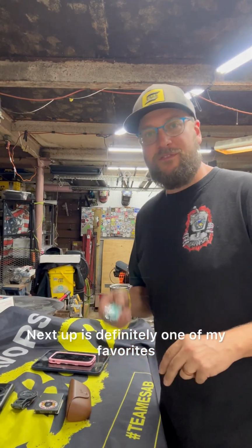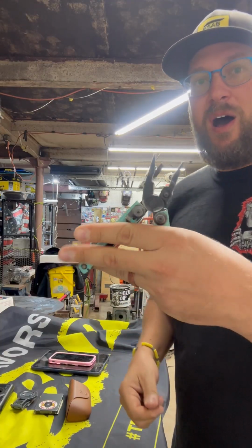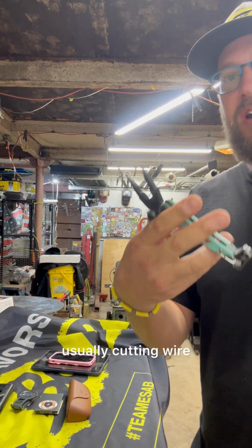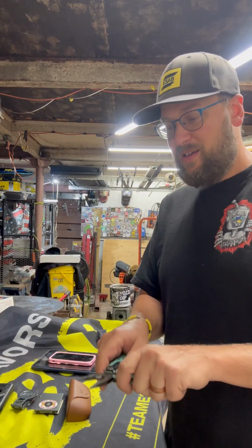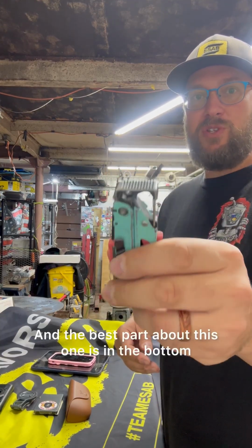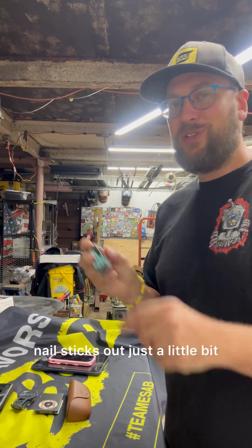Next up is definitely one of my favorites, my LEATHERMAN Signal. This thing is awesome. I use it in the shop all the time. I keep it in my pocket. Usually cutting wire if I have to, MIG wire. Anything around the house, anything around the shop that I need to cut or use a screwdriver for. And the best part about this one is in the bottom, it's kind of designed to be like a hammer. So I definitely use it all the time, getting things in position or if a nail sticks out just a little bit, pop it back in.